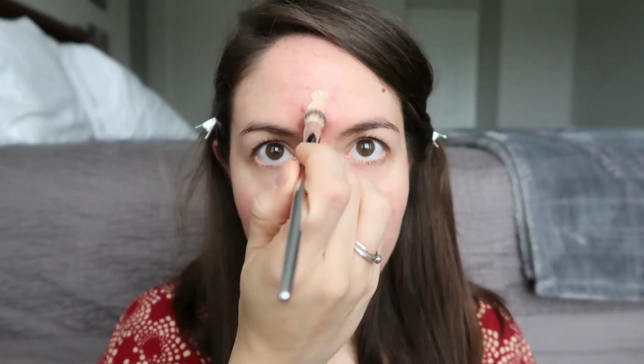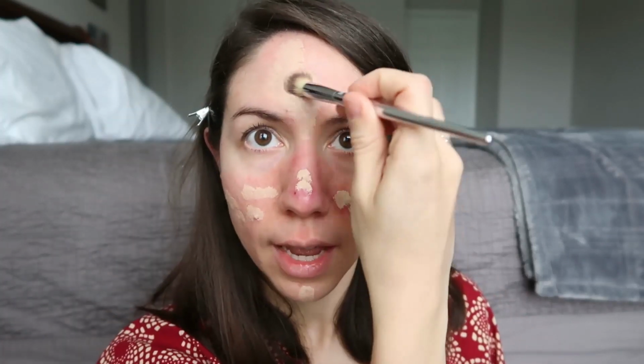What I do is I just dab it on all the places that I want to cover. And I really like that this makeup is intended for all types of problem skin. If you have large pores, which I do, it's going to help fill in and hide those large pores. It also will conceal scarring, which I also have a lot of.